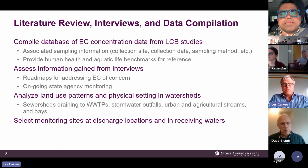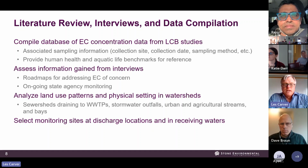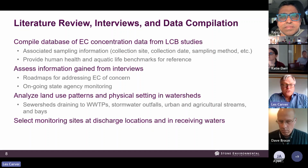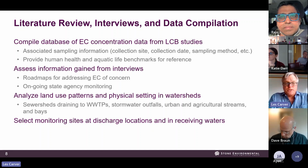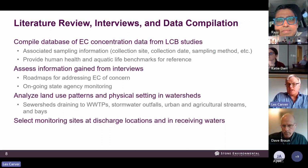We'll assess from the interviews, so there's a literature review and then the interviews, what other people are doing, what roadmaps they have created for addressing emerging contaminants, and what other monitoring is either ongoing or proposed within each of the states for emerging contaminants. We'll analyze the land use patterns and the physical settings within each of the watersheds. It could be contributing to the wastewater treatment plants, stormwater outfalls, the urban and agricultural streams and bays. All of these data will be pulled together to select monitoring sites at discharge locations as well as in receiving waters. And this is where I'll turn the presentation over to Dave to discuss that selection of sites and what we intend to do in those watersheds.